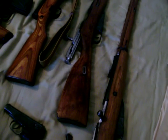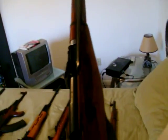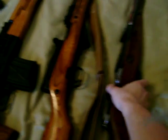This is an M44 carbine, which is really just a shorter version of this gun we see here, the 91/30. It comes with this side mount bayonet, but the bolt, the caliber, everything except barrel length and the bayonet is basically the same gun, just a little bit easier to move around with.